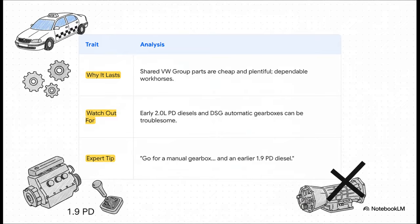Okay, the Skoda Octavia. These things are famous for being dependable workhorses. I mean, there's a reason you see so many of them used as taxis, right? Because they share parts with the whole VW group, everything is cheap and plentiful. But it pays to be selective with the engine and gearbox. Go for a manual to avoid any potential headaches with the early DSG automatics. And for the diesel, you want to hunt down the older, tougher 1.9 PD engine over the more troublesome 2.0.